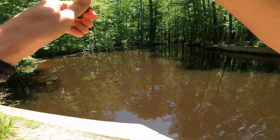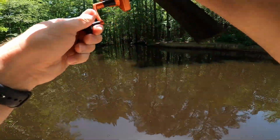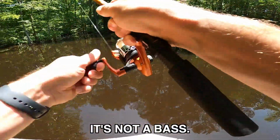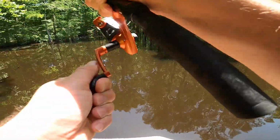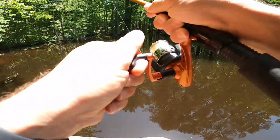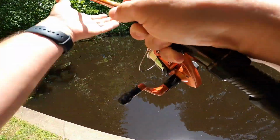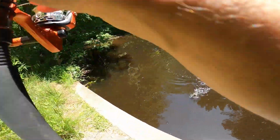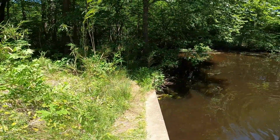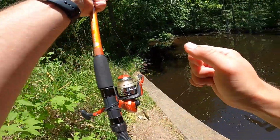Easy does it, Nick. Easy does it. I got a bass. Pretty confident it's a bass. Finally got a freaking bass. I threw a cast, a perfect, an absolute, what is that? Is that a pickerel? Please be a bass and not a pickerel. I don't want a freaking pickerel. It is a pickerel. Is it? Yeah, that is. I don't want this fish. Man, but that's a good size one, that's for sure.